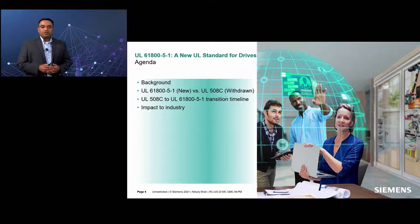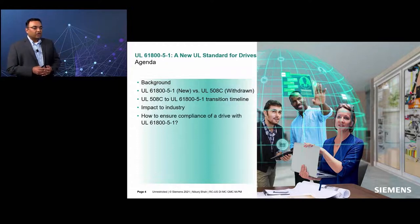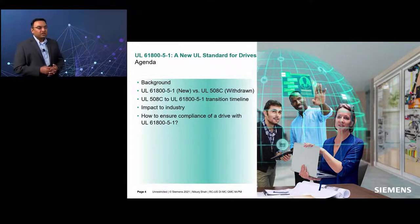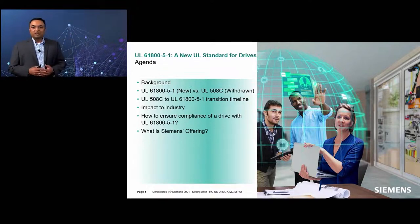We're going to cover the industry impact, especially what you need to know if you are an end user or a customer, an OEM, system integrator, machine builder, or a panel builder, and also the benefits of using a drive certified according to this new standard. Then I'm going to cover how you can ensure the compliance of a drive with UL 61800-5-1, how you can check and verify that the drives you are using are really compliant with this new standard. Then I'm going to cover what Siemens is offering with its state-of-the-art Sinamics low voltage drive portfolio. And then finally, we'll summarize our learning and understanding from this presentation.